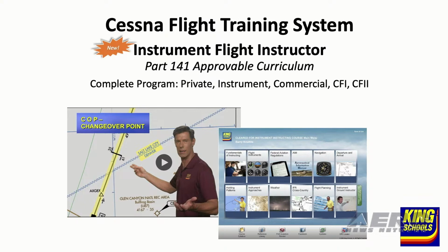Okay, so we have courses right now: private, instrument, commercial, CFI, and now CFII. That system includes both home study courses as well as tracking for the flight school. And we have something called the course tracking application. All of those are available web-based or on iPads and iPhones, and the iPads and iPhones are great because they work online or offline.